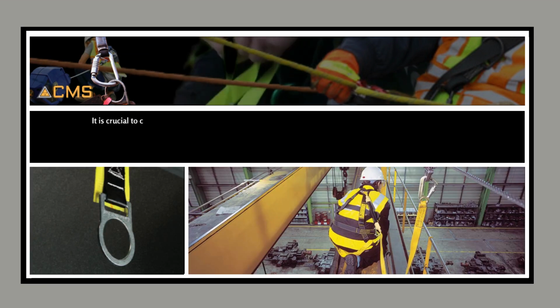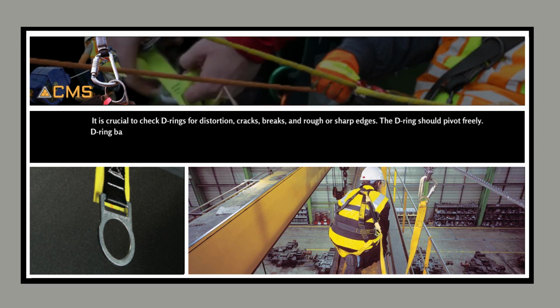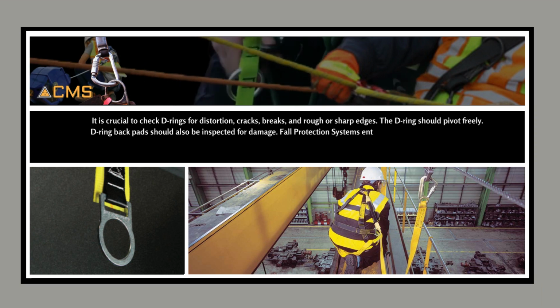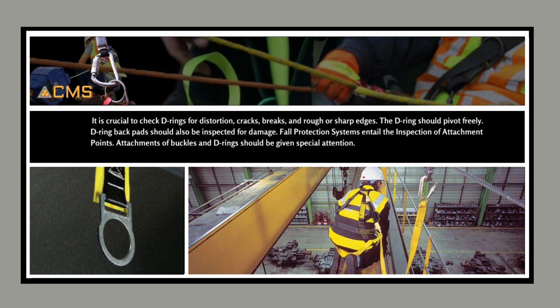It is crucial to check D-rings for distortion, cracks, breaks, and rough or sharp edges. The D-ring should pivot freely. D-ring back pads should also be inspected for damage. Fall protection systems entail the inspection of attachment points. Attachments of buckles and D-rings should be given special attention.